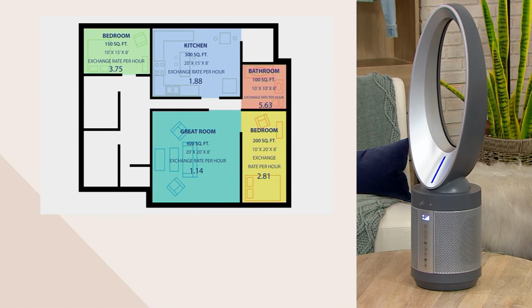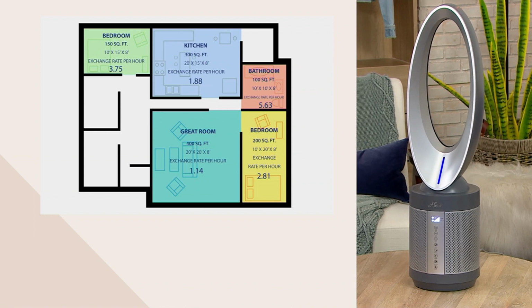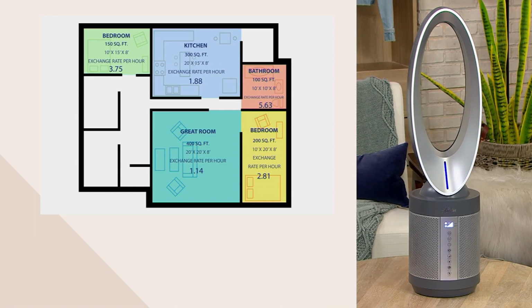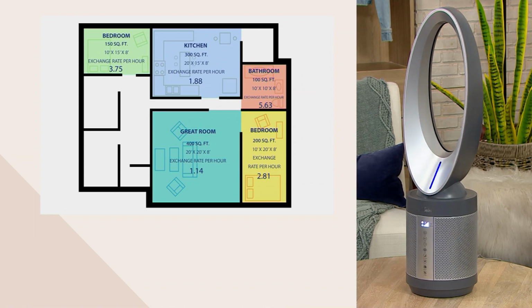And again, we're talking about the amount of times it's turning over that air. So if you've got a bigger room, like that great room, it's going to turn it over 1.14 times an hour. If you've got that smaller bedroom, maybe 5.6 times an hour. So it's still turning over that air. It's just a little more in a smaller room and a little less in a bigger room.